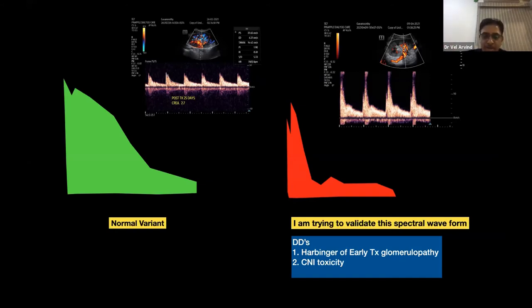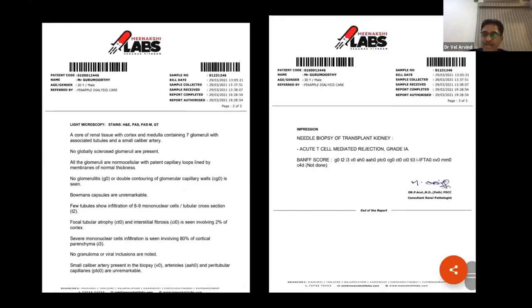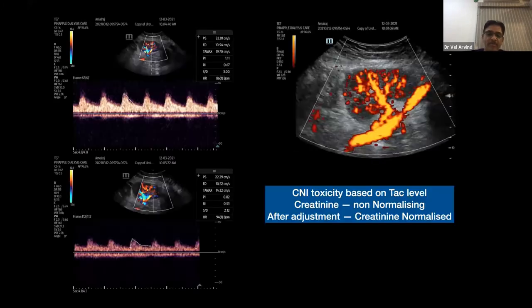Today he called me that creatinine is 2.7, done at a local lab because with the pandemic he is not able to come here. So this is his biopsy report, acute T cell mediated rejection, so all these things. I'm not going to go into them. So monitoring continues. Another few slides, please.